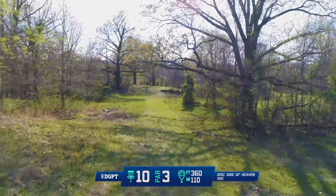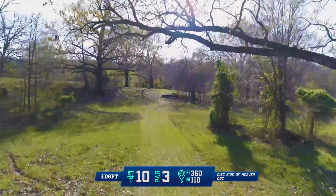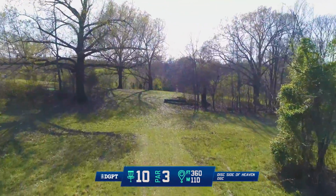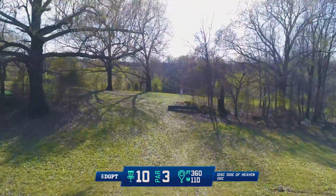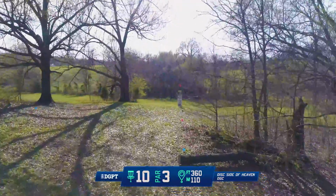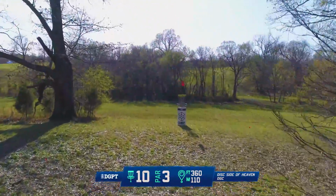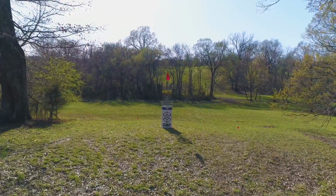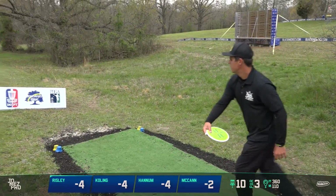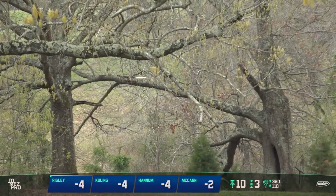Yeah, definitely. Hole 10 starts us off on the back nine, par 3, 360 feet. Elevated basket, also kind of a low ceiling, uphill finish. It's a very demanding shot. I think we'll either see forehand flexes or maybe a fairway driver turnover play. And the forehand play, although it seems so obvious, is actually pretty tricky because this green is so fast.